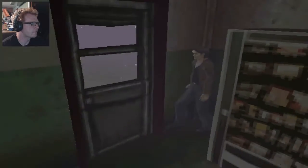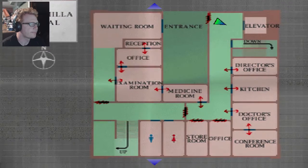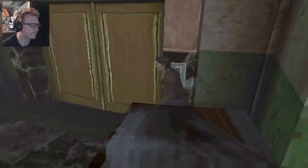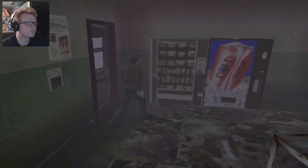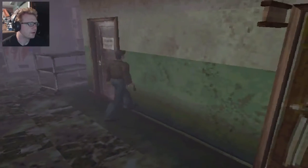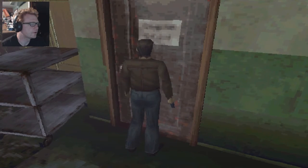Alright, what? Ooh, hey, what's this door? Hey, look, it's open. Is that... Oh, that's that door that led out to the waiting room. Elevator's broken. Let's try the buttons. Vending machine doesn't work. Come on, there's no health drinks in the vending machine. What? Alright, so we explored this first area of the hospital. All we can do is go down.